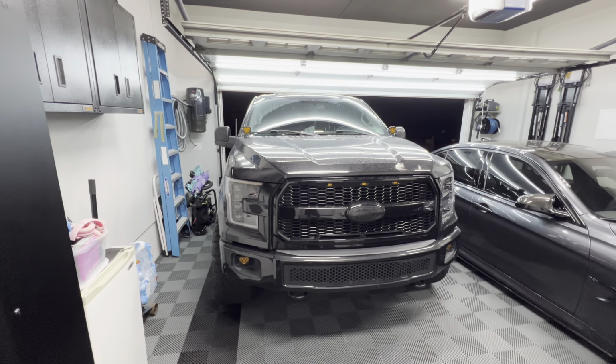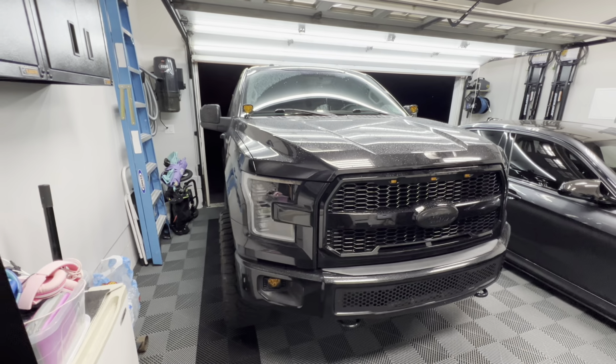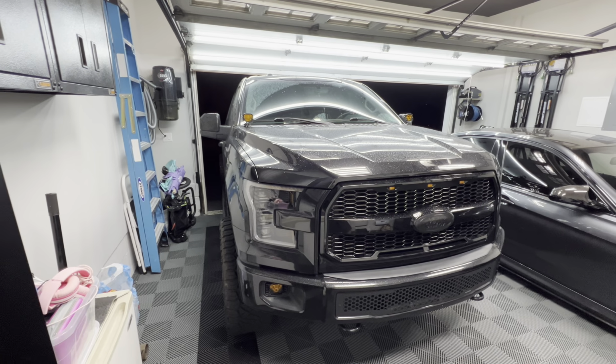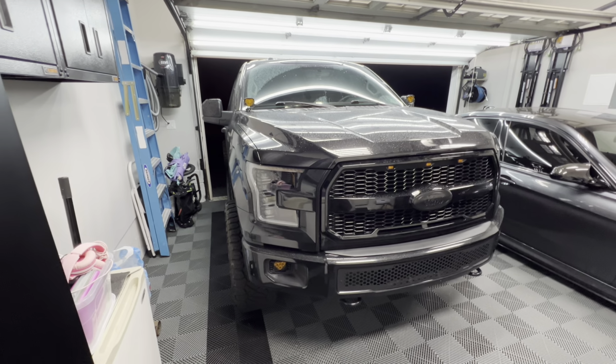Now the only thing that's going to be kind of a pain in the butt on this is that my truck has 82,000 miles on it. So I'm hoping that the O2 isn't seized on there and it's not going to give me too much trouble, but we'll find that out.